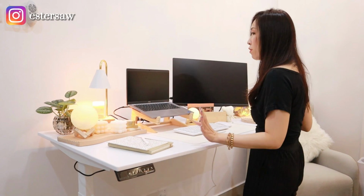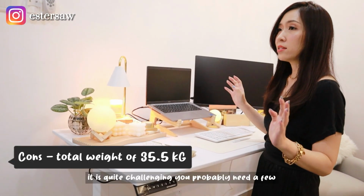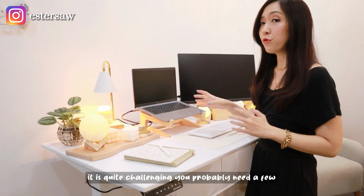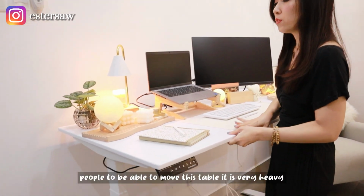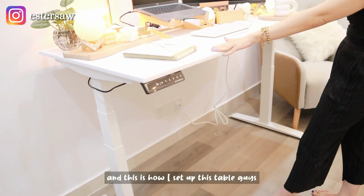So very heavy, this table. If you want to move this table elsewhere, it is quite challenging. You probably need a few people to be able to move this table. It is very heavy. And this is how I set up this table, guys.